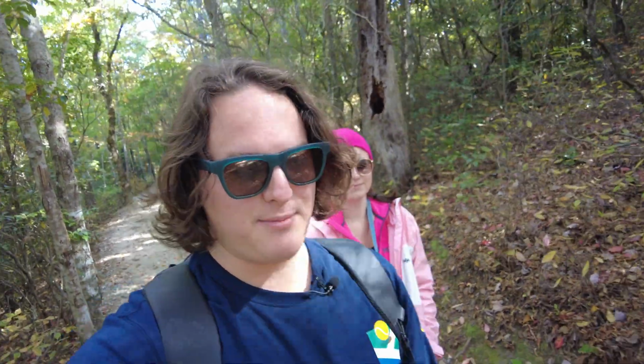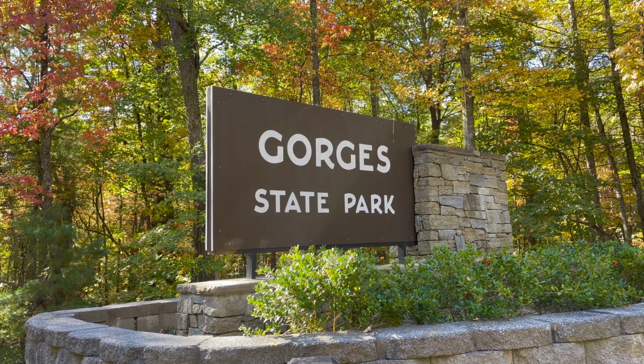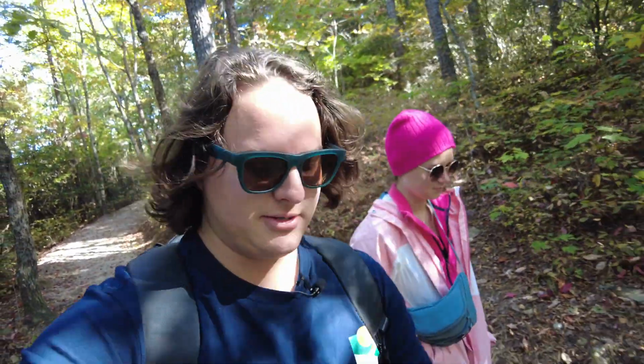We have arrived at this morning's adventure. We are hiking the Rainbow Falls Trail here in Gorges State Park. I don't know, it'll be on the sign from the beginning. But anyway, I think we have a not quite 2-mile hike, and then there's just this huge waterfall. This is one of my favorite places to go hiking in North Carolina. There's tons of great hiking places around here, but this is definitely one of my favorites.